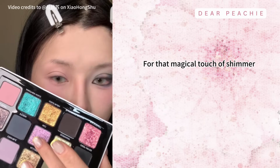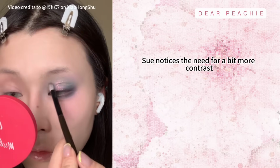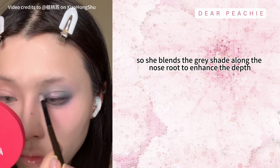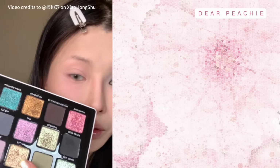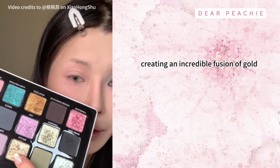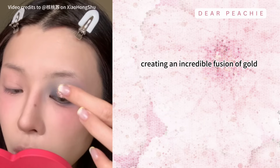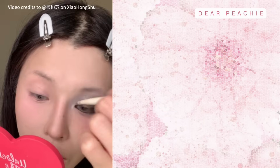For that magical touch of shimmer, she dabs the purple glittery shade to the middle of her lid using her finger. Sue notices the need for a bit more contrast, so she blends the gray shade along the nose root to enhance the depth. Next, she adds the gold glittery shade on top, creating an incredible fusion of gold, green, and bluish-purple glimmers that dance in the light.